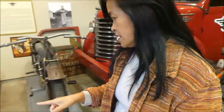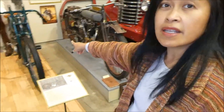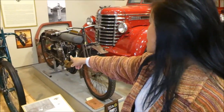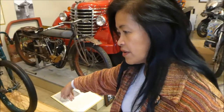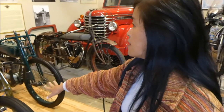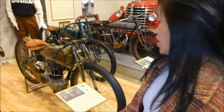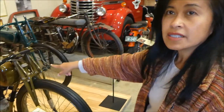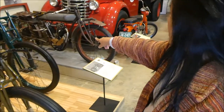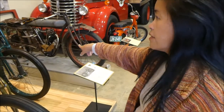some of these ones from 1922. This one behind me right here from the 1920s. That one's okay. So all of these. This one's a Harley Davidson. That's quite a change from what we have now. This one right here is a Harley Davidson, and that one there, and that one over there, a Harley Davidson from the 1920s.